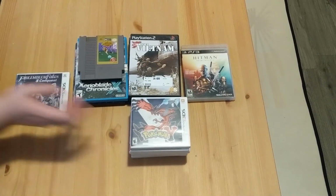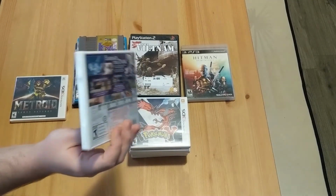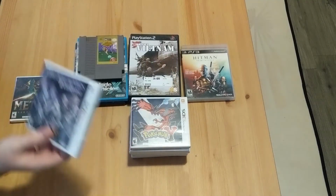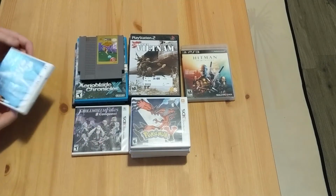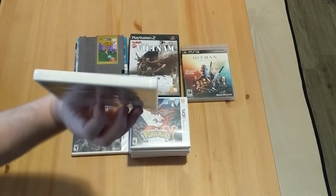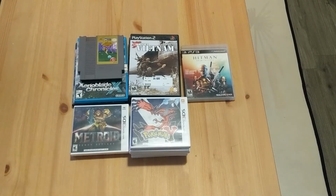So now the sealed games, pretty cool to find. Fire Emblem Fates Conquest. You probably can't see it's sealed, but it is sealed. And Metroid Samus Returns. Very cool to have these 2 sealed games. I probably won't keep those because I don't like keeping sealed games, but still very cool for that $50.